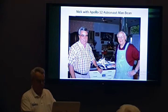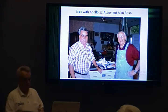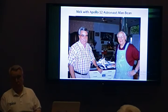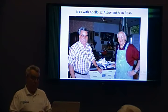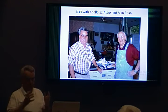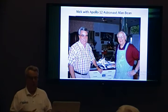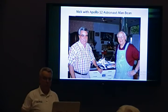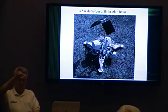Anyway, Alan wanted me to do this model, so I priced it out for him. And it took us 2 years to build. The reason being is I could not find one blueprint on Surveyor 3. Not one. I had to rely on Alan and his photo library and his very, very sharp memory of the spacecraft. And I was able to draw up a set of plans for it. And we built this model at 1/7 scale. 1/7 scale is about 19 inches in between the 3 footpads. So it was a nice size piece.